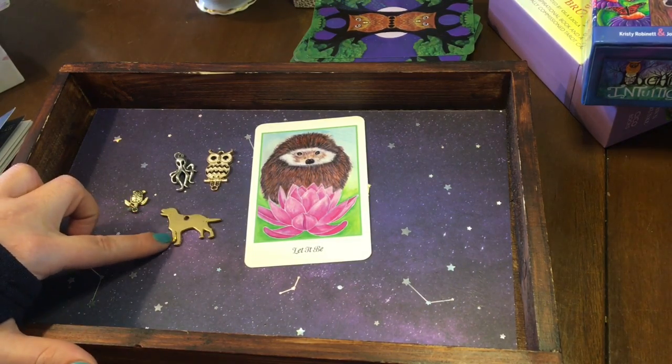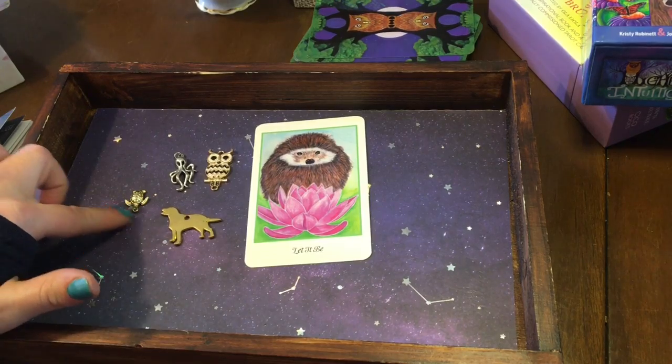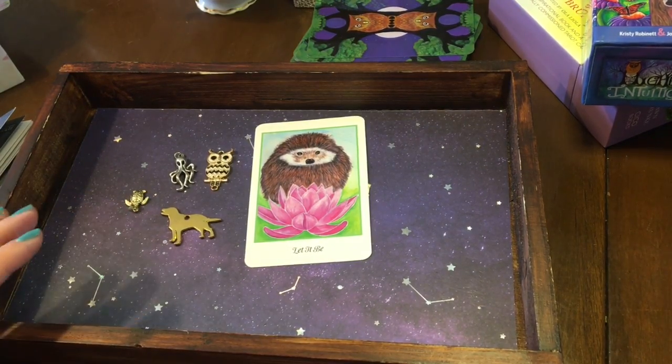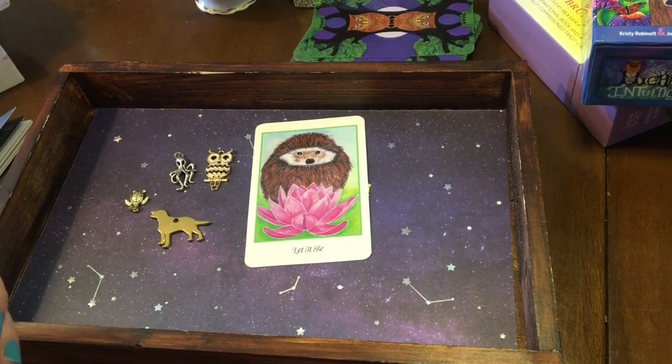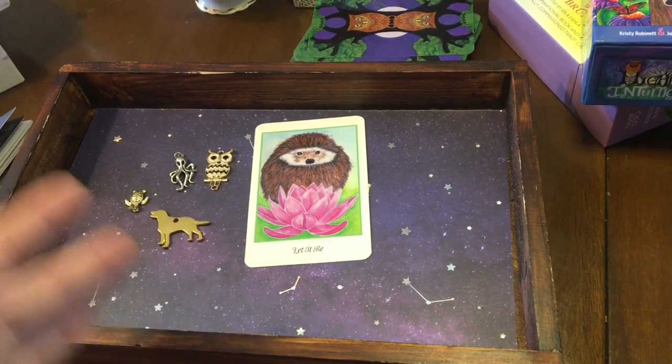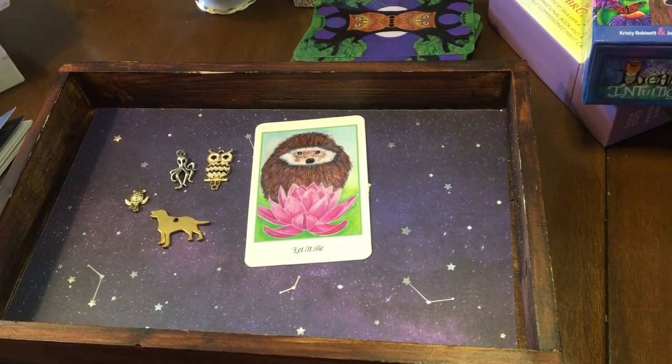So when I see this particular dog charm, I think of something calling your attention, and because he's sort of looking right at the turtle, I think of just slowing down. Either way, I think right now your attention needs to be on just taking a breath. So take a moment to relax, not stressing yourself out too much, and really just letting things happen as they do, because oftentimes the things we worry about, we tend to make a lot worse in our head too. So yeah, just taking a rest.